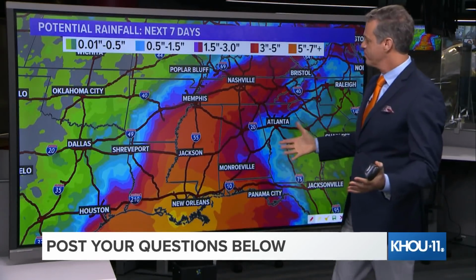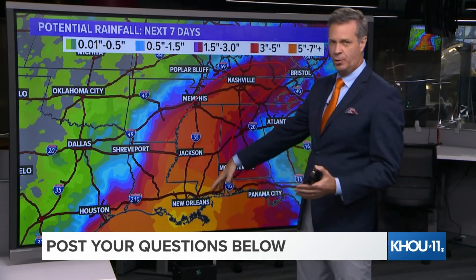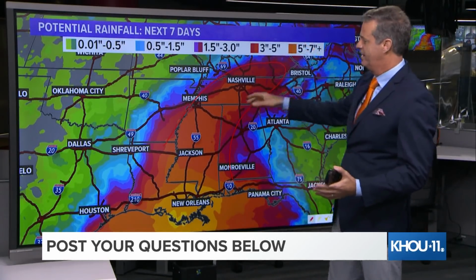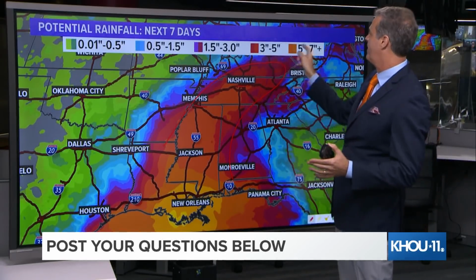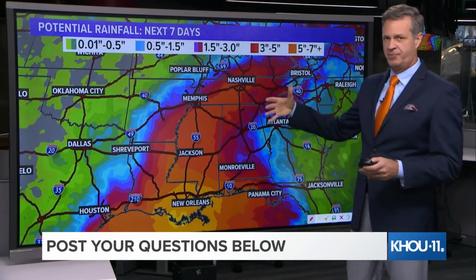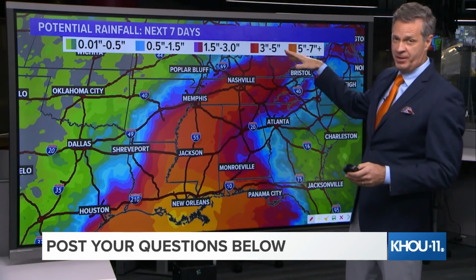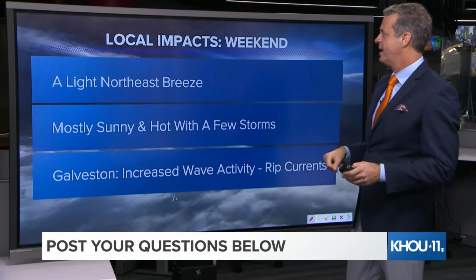And then look at this. Significant rain and flash flooding threat as the storm drags the moisture from the Gulf of Mexico well inland. Memphis, Tennessee, Nashville, Tennessee could see 3 to 5, 5 to 7 inch rain totals or more in spots. So it's another factor. We saw Fred come in a month ago and cause severe flooding across the interior southeastern United States.